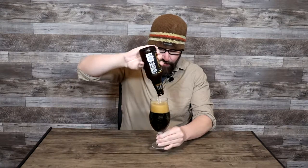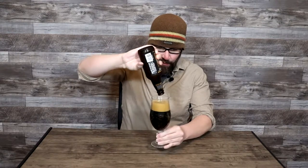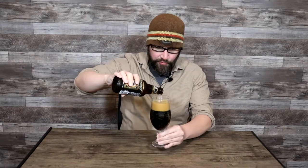Yeah, I think I can get the whole thing in there. There we go. Oh yeah, that's a beautiful creamy, creamy head. All right, holding it up to the light, and you cannot see a bit of light through it, as expected for an Imperial Stout. Looks lovely.